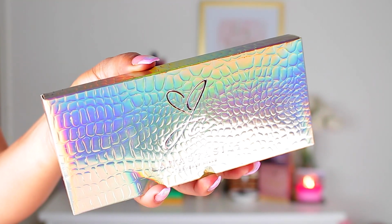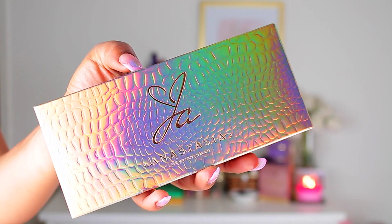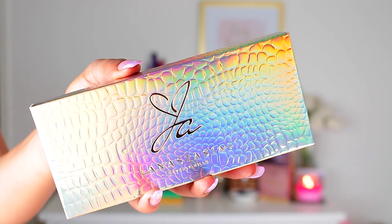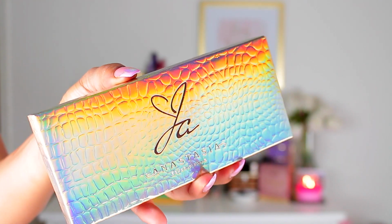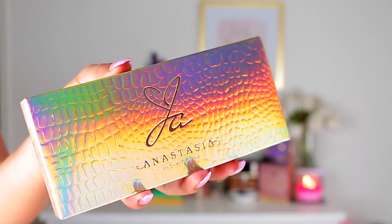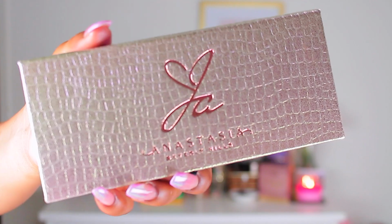Okay guys, so let's just get into the packaging. As you can see, it is absolutely stunning. Like, she did her thing with this. It looks so gorgeous. I love that little monochromatic, holographic, iridescent type of look. The little animal print embossment is everything, and I love her logo.